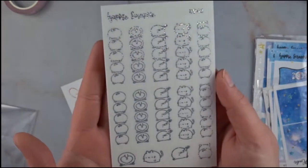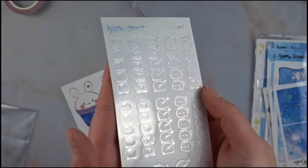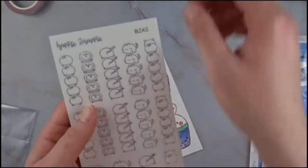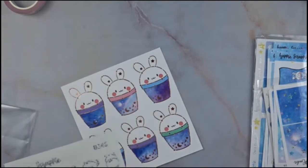Oh my gosh. Look at that. Holo. I wonder if this is either the silver holo or is it just the holo? Let me get my handy dandy cheating invoice.